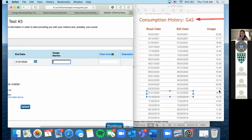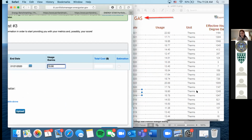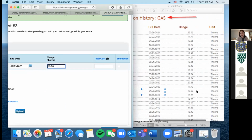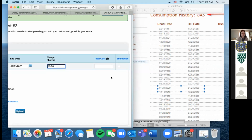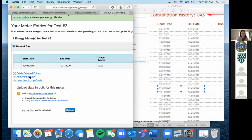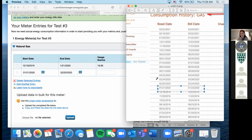And here we put in the therms that were used, which was 19.90. And the total cost is not put here, but if you do have a cost, it does help your own process to put it in. I just don't have it on this sheet here. And then if I hit add another entry, you'll see that it starts it on 1/21, which was the red date. It's very important to do one entry at a time, because it'll keep populating this for you and fixing it, which is really great. And then I would just change this one here to 2/20, because that's what my second red date is right here, if you guys can see that.